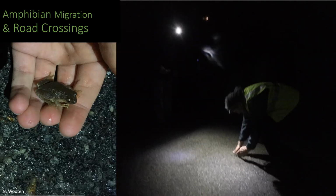But generally, we just walked back and forth on this half-mile section of road, and these amphibians were not that hard to catch because they were very cold at the time. And that's often why they get hit by cars, is they can't jump away quickly enough.